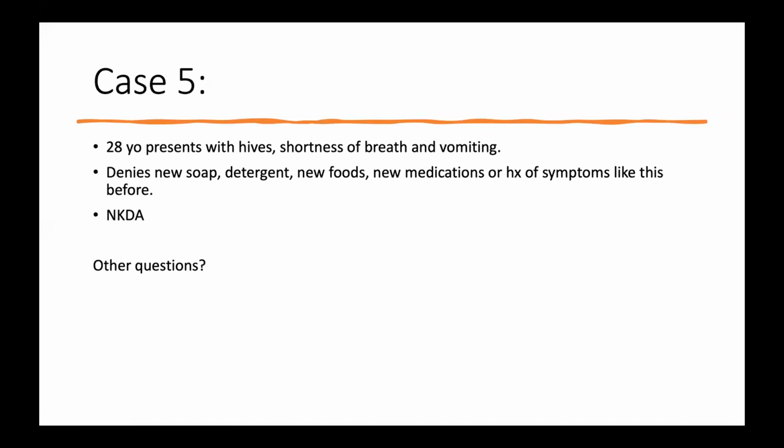All right, it's a journal club about ticks. So why don't we ask him about some tick bites? He does attest to doing stuff outside, does recall a tick bite. So then what else do you want to ask him about?